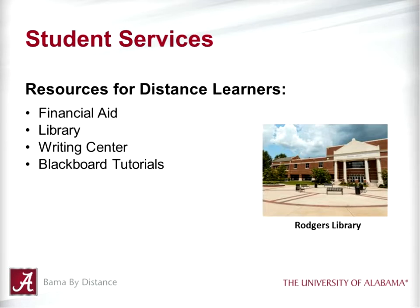You are eligible to apply for federal financial aid. A student eligible for military educational assistance may also use the educational benefits here at the University of Alabama.